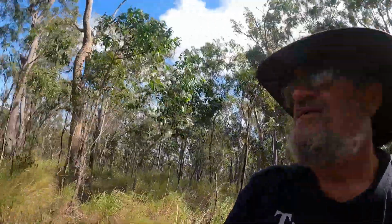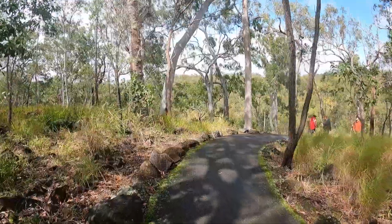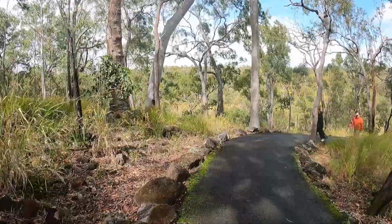Right, we're at our second set of falls for the day. This is the Upper Millstream Falls. Apparently this one's a bit more spectacular than the other ones we've just shown you, so I'm going to take a walk down and see what it's all about. It's a nice little walking track, so it should be a nice pleasant walk down for about 350 metres. As you can see, it's all bitumen walking down there. Yeah, pretty hard going.